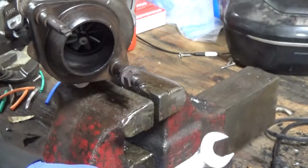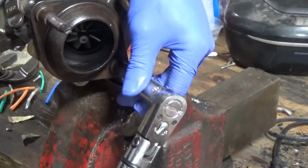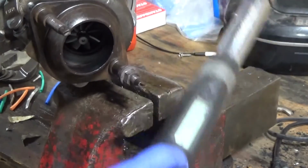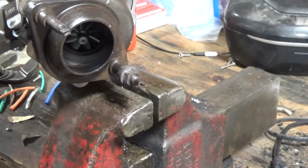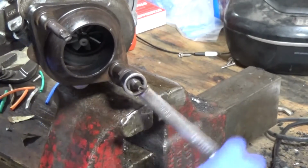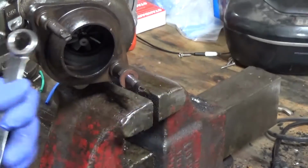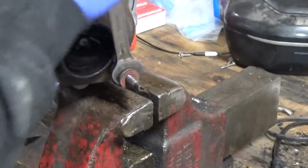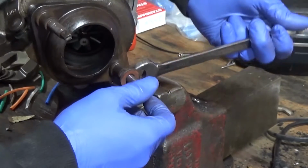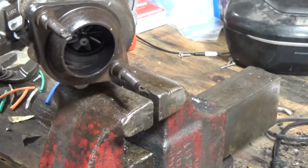Okay, so it's snug down. I need to torque it to 30 foot-pounds. There we are. Now to take it loose. Just pop that. Okay, now we've not damaged anything and we've got it all torqued up, ready to go back on the vehicle.